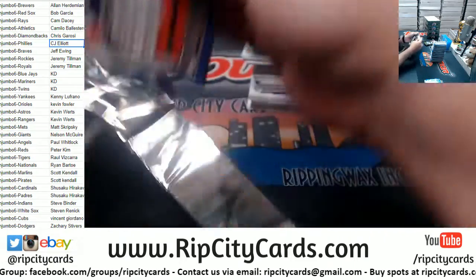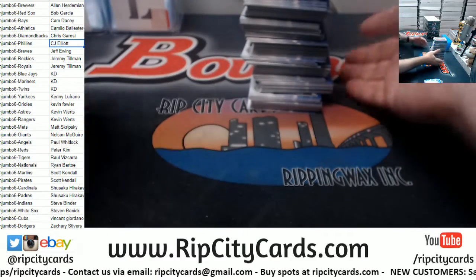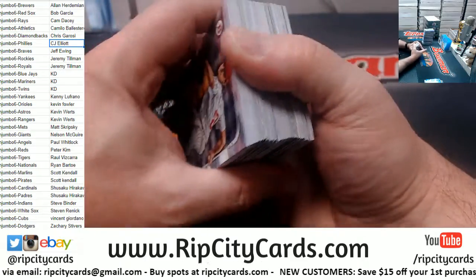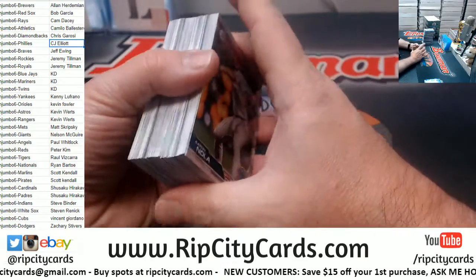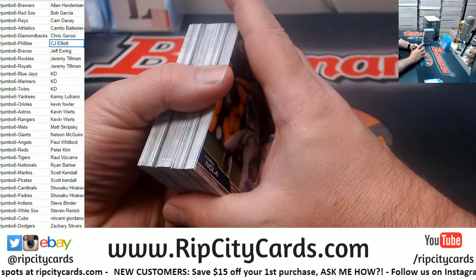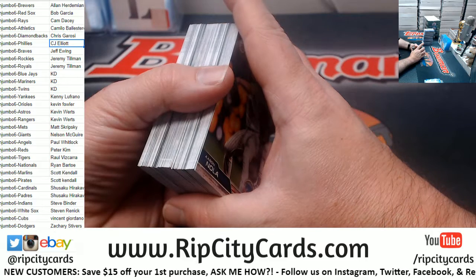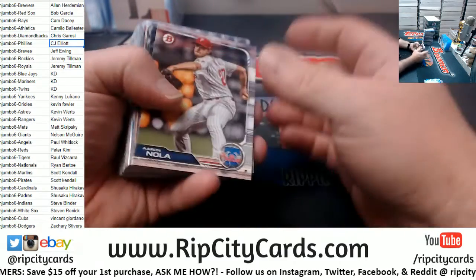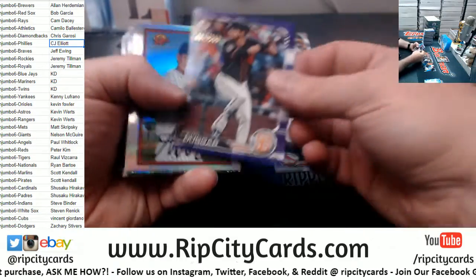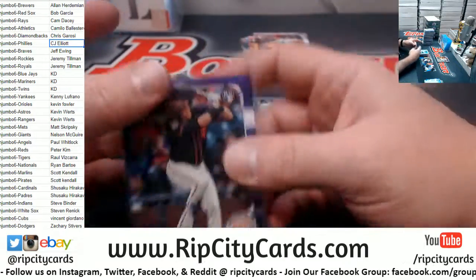I do think it's kind of cool that the Marlins have two brothers from Cuba on their squad. I do like that. It's just crazy. It's absolutely crazy. A Duggar for the Giants, the 250.